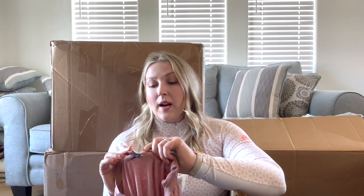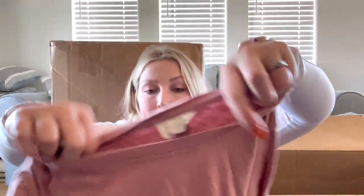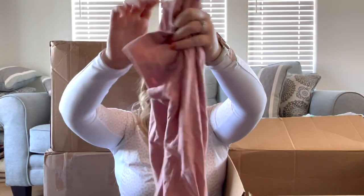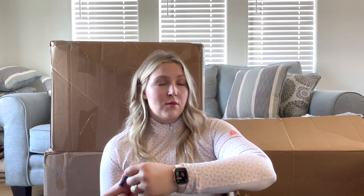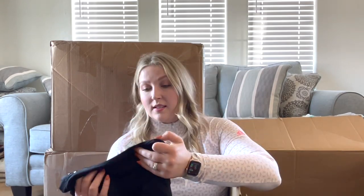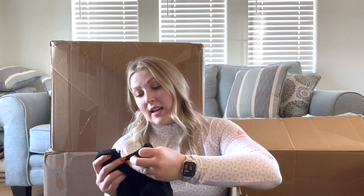This is Universal Thread. It is extra small. And this one looks like it has a lot of wash wear, to be honest. I don't know. Cool melon. That was really fun to say. This is so soft. Ugh, and it kind of is giving me LuLaRoe vibes, to be honest. This is another Venus. This is a size extra small.